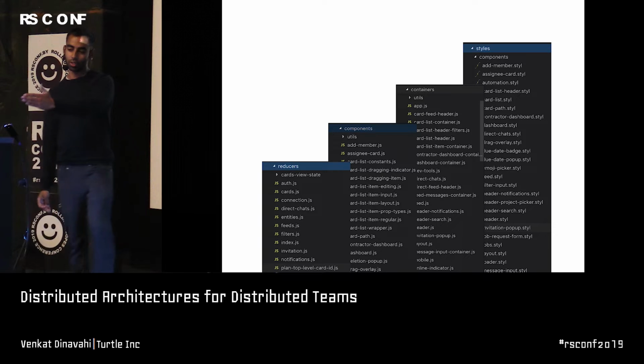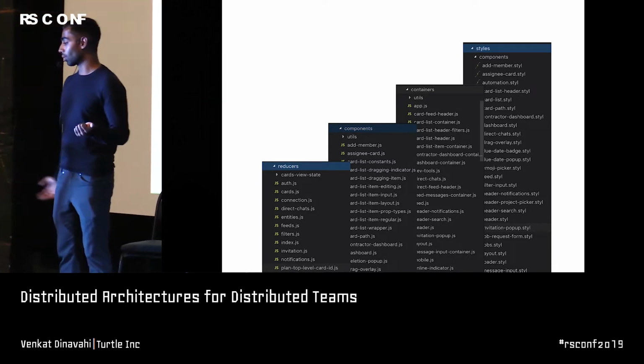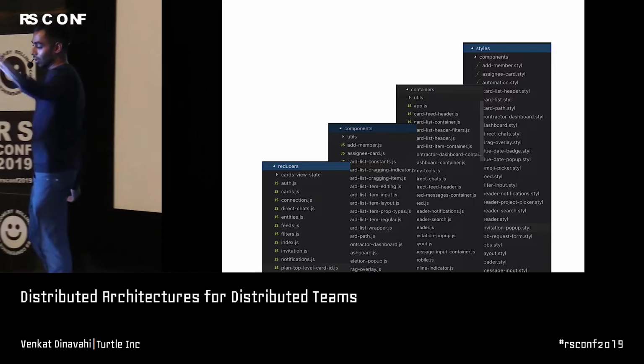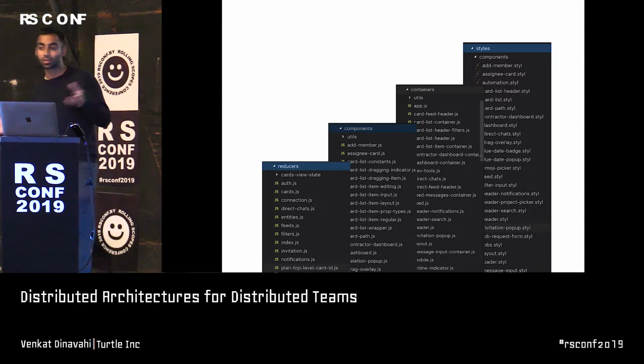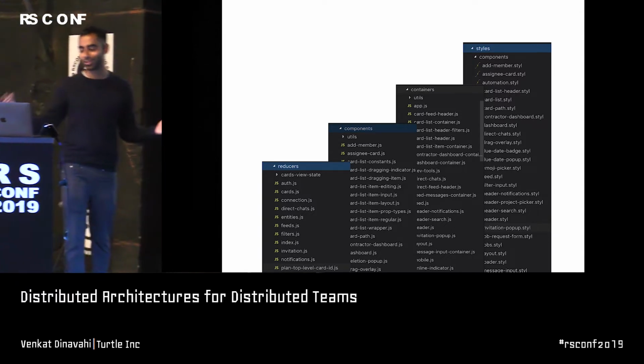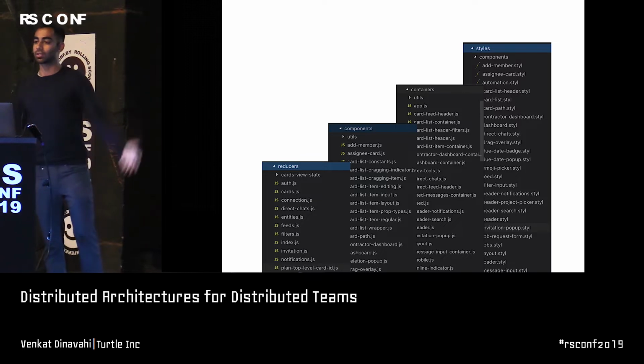Imagine you're working on a feature, like you're trying to work on search, and you're a new engineer. Where do you go? You have to hunt around this entire code base. You have to find the style sheets relevant to it. Maybe it's named correctly, so you can start looking for stuff called search. But then you still have to understand how that fits into the rest of the system.